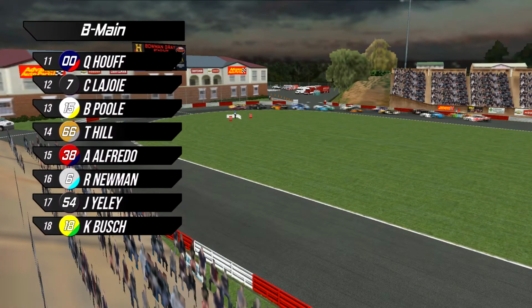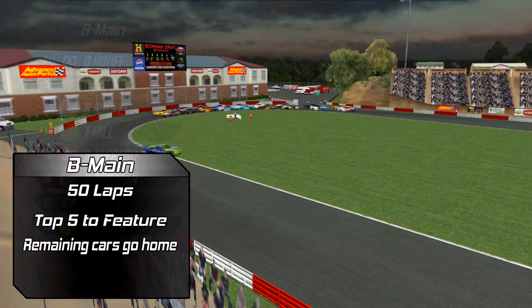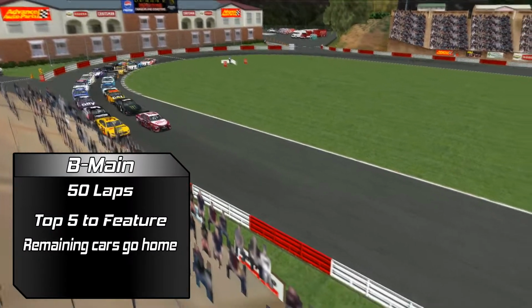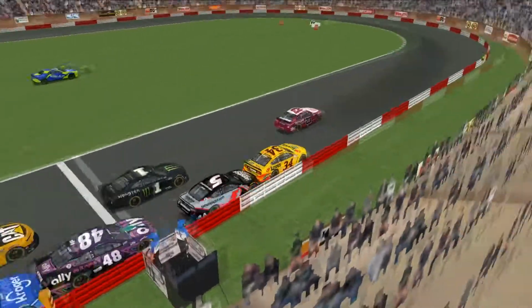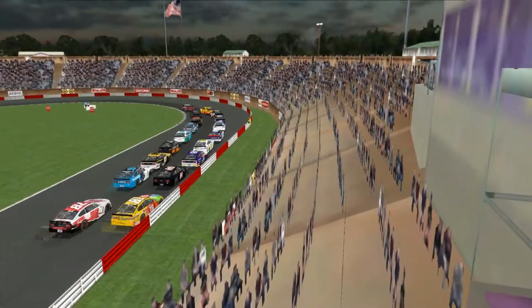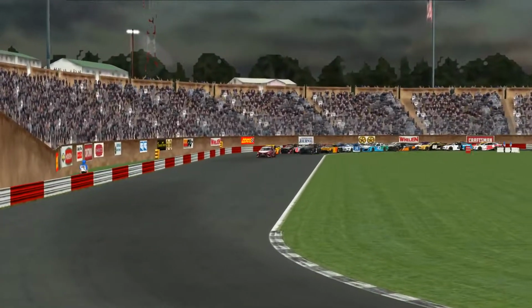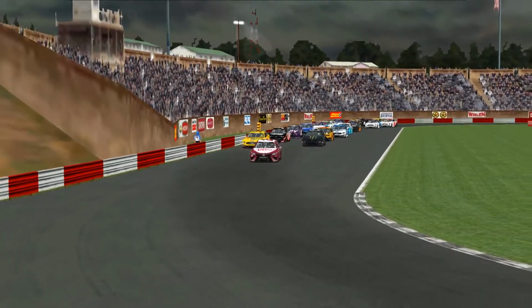Kyle Busch starting dead last. It'll be interesting to see if Kyle Busch can use these 50 laps to get to the top 5 and transfer out of it. It'll be fun to watch, because that is sure to be a good car. I doubt that they would not have made the right adjustments. I mean, it's the 18. They're going to make good adjustments and get that car better.